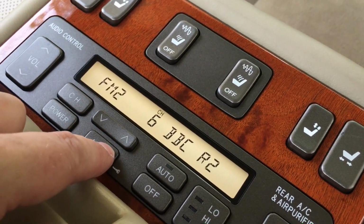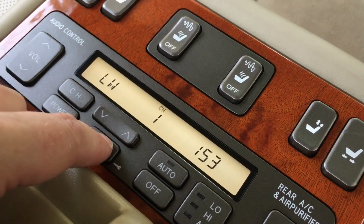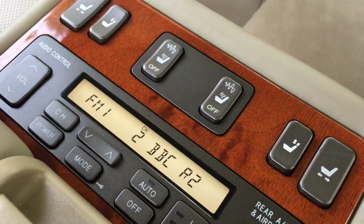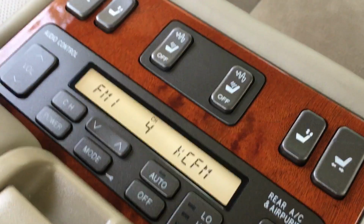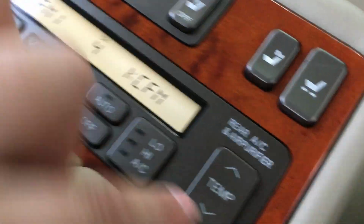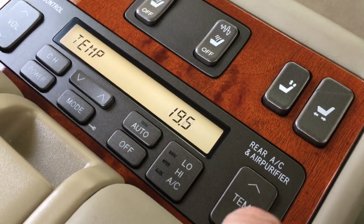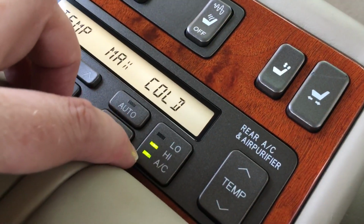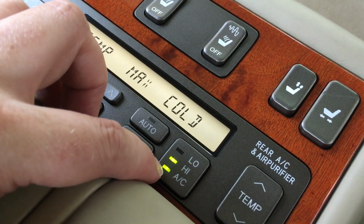So you've got FM, and then you've got the CD disc changer, if you've got a tape in as well. Long wave, medium wave, FM. And you can actually change channels as well off there. Really cool features, and we'll actually show you this first. So you can adjust your temperature in the rear, up and down. This all works perfectly. And you can have the air conditioning on as well. Takes a second to come on. There you go.